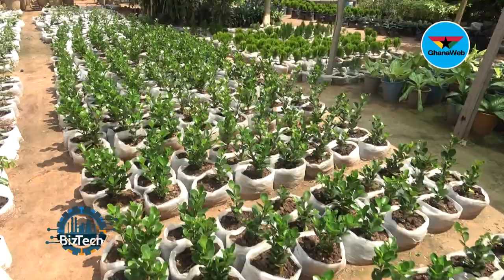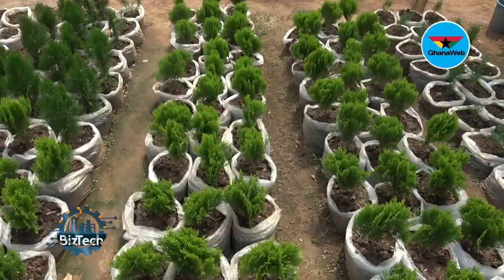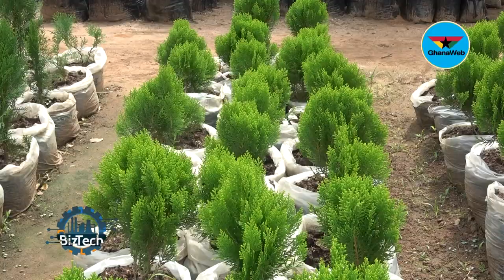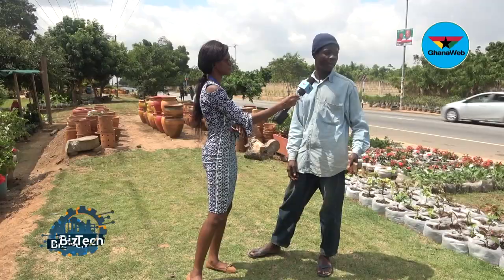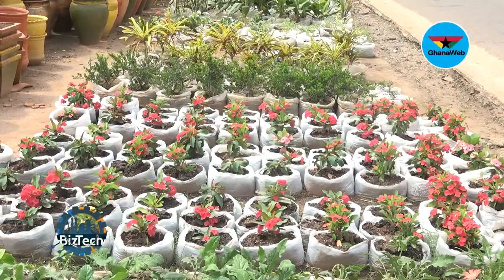We have rose flowers, we have tija, the Christmas tree one, and the pencil. We have aloe vera. There are plenty. Euphorbia, there are plenty. So which one do customers or buyers buy the most? For the euphorbia, they buy more. And also the tija.